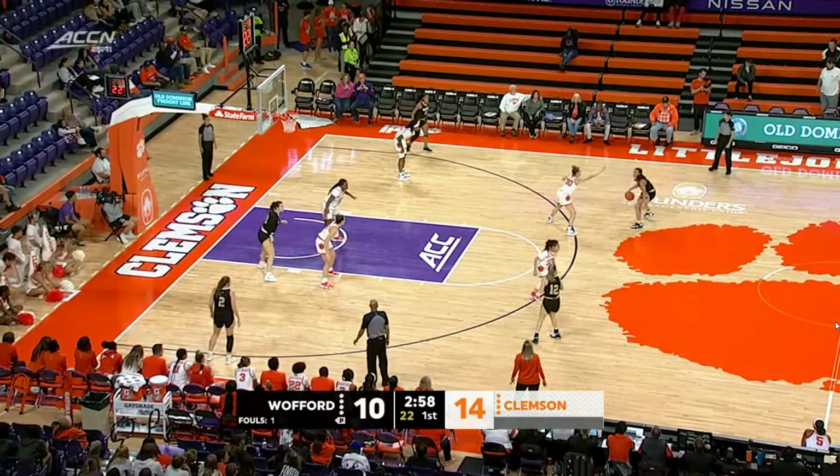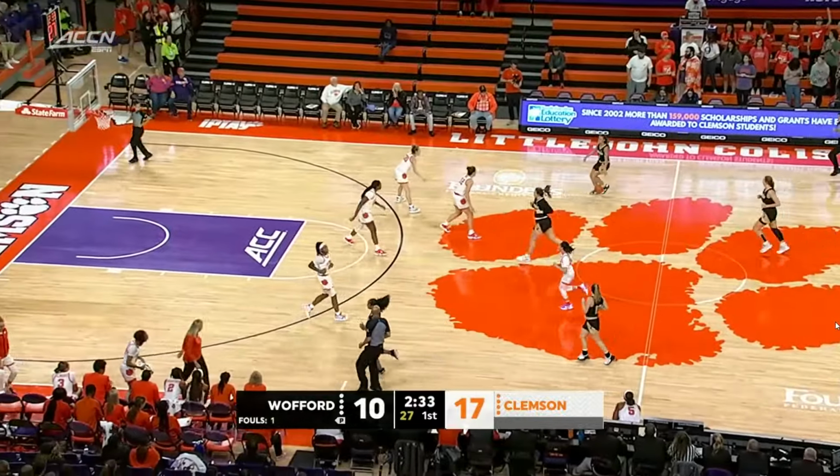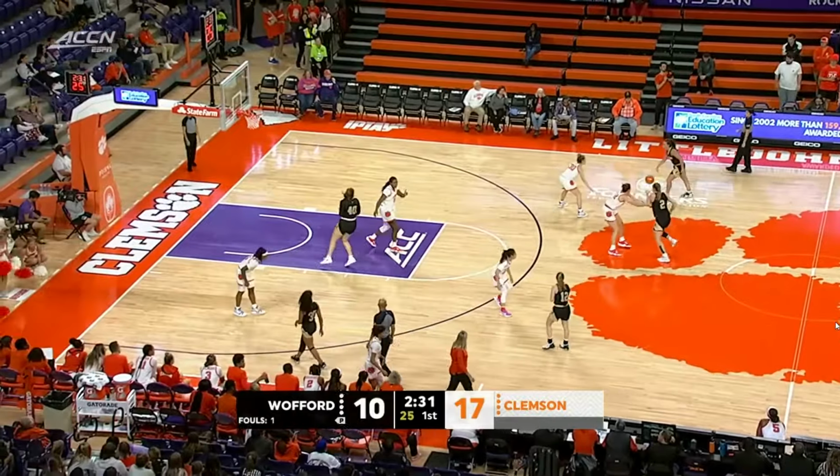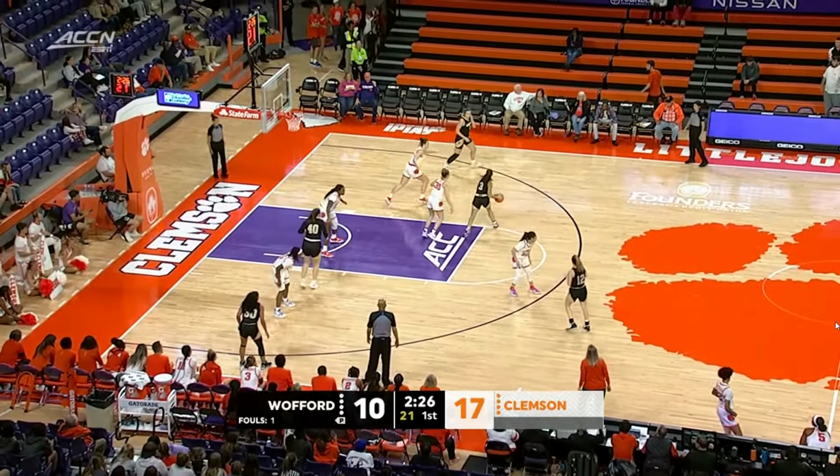Outlet to Douglas. Douglas going to try to attack, slow down. Ott, Hank, straight away three. Yep. It's raining threes. It is. For Clemson, that is already their 5th three-point goal here in this first quarter of play, and they're up 7.